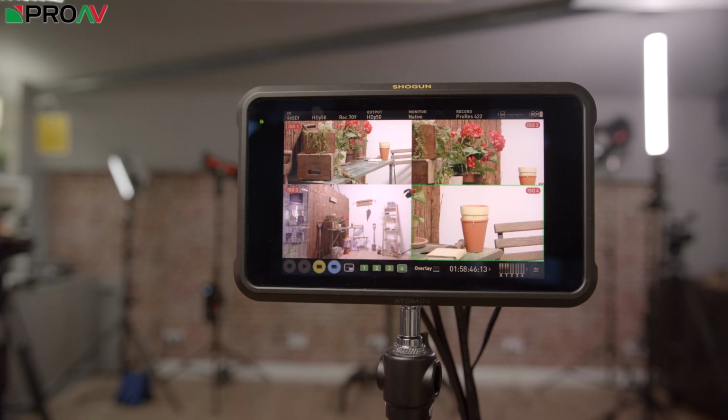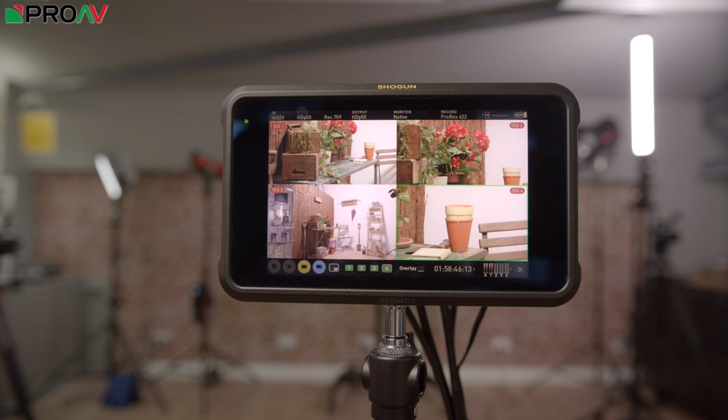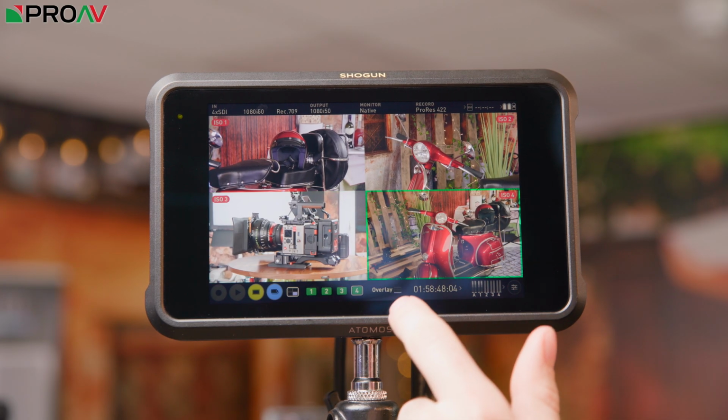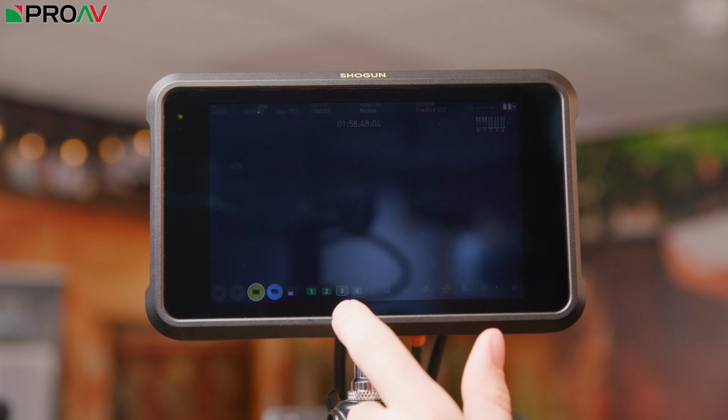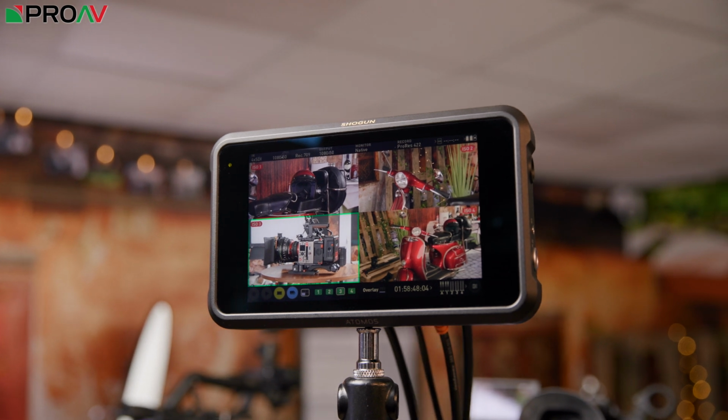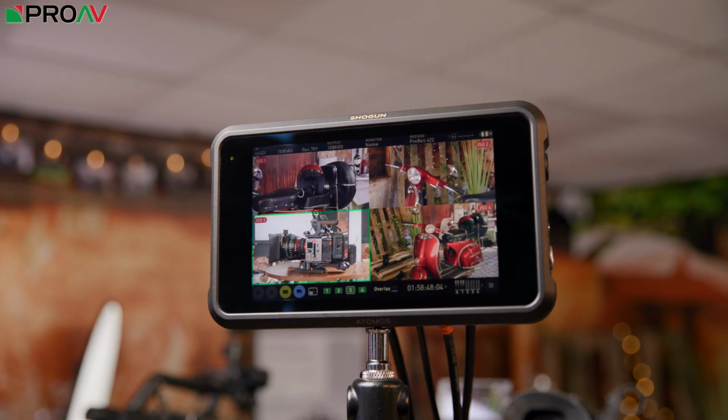But one of the biggest and most impressive new features is asynchronous multi-camera switching thanks to AtomOS 10.4. This allows you to input any 4 1080p feeds at up to 60 frames a second for live multicam environments, and you actually use the touchscreen itself to switch between those different cameras to the program output. And what's really impressive here is that these sources don't need to be gen-locked, they all just need to be the same frame rate and resolution.